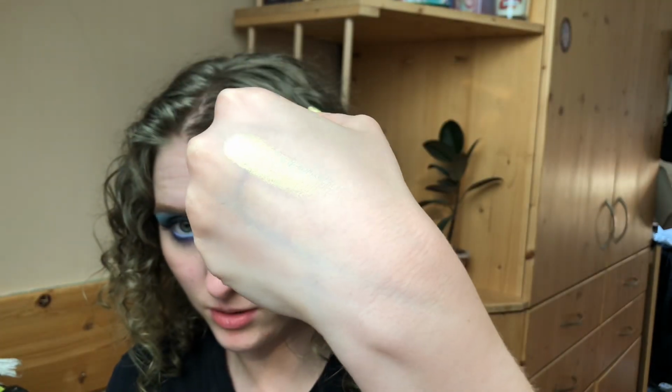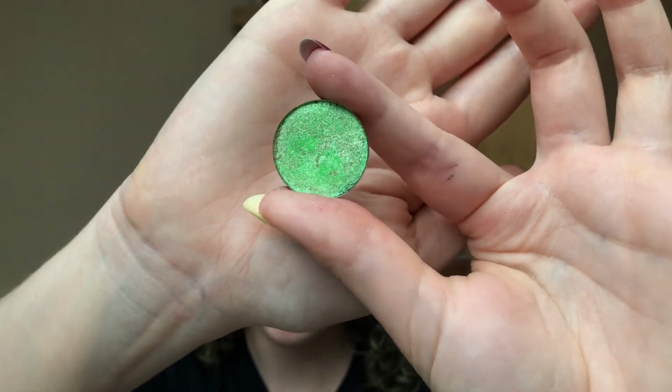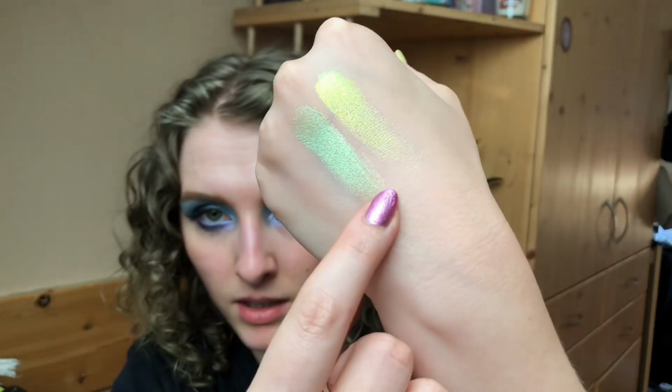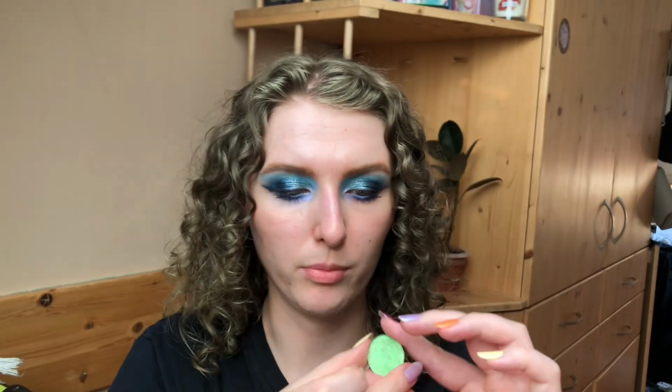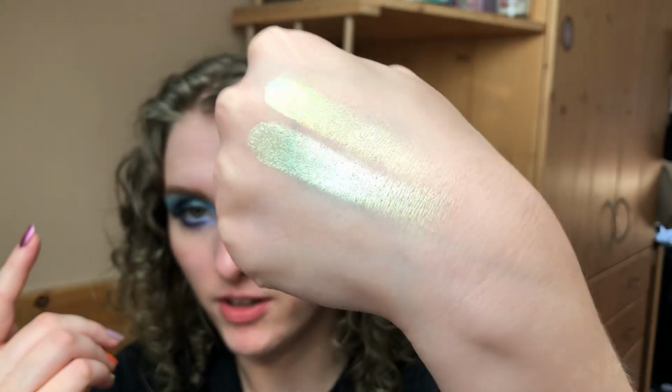This is kind of how it looks. Maybe you can see it, maybe you can't, but you're not gonna be able to see all the shifts in this lighting. Then I have this beautiful green called Botanical. It is such a beautiful grassy green. And it's this shade. As you can see, it's also super beautiful, and I love both of these formulas because they have super nice, itty bitty particles of the shadow. It's a little bit drier than typical singles. It doesn't crease at all, and it's very, very nice.